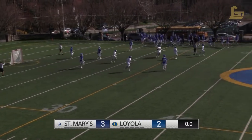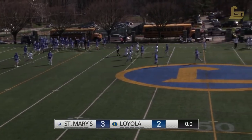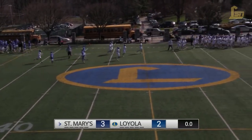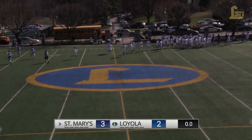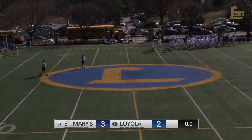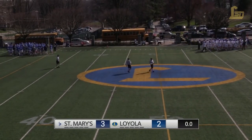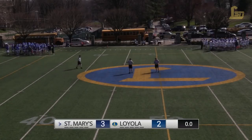King Ripley unable to find net. Looked as if he had a goal, however hit the side of the net. So with a score of 3-2 in favor of St. Mary's, we're going to take a quick break here, but we'll be back with the second quarter right after this.